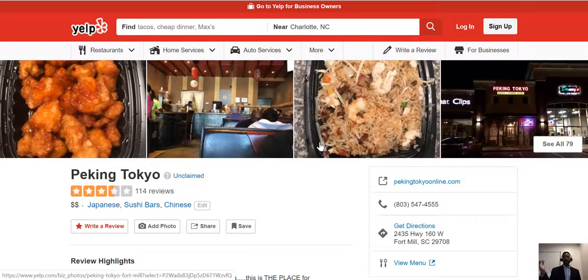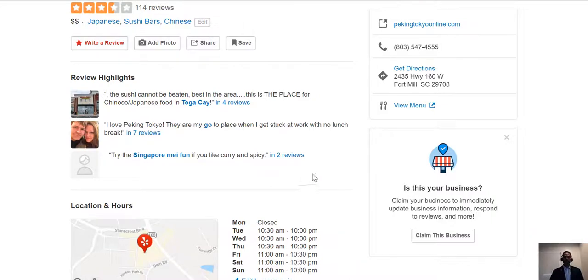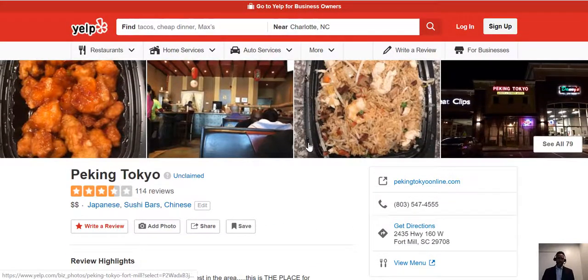Now, you can also go back into the other tutorial in which we set up an account for the very first time. Either way, you're going to be able to locate your business by searching for the name and the zip code. And if it's already established in Yelp, you can claim it from there. But again, in this instance, you're actually on your Yelp page and you can see that it's unclaimed, and you can literally go here and claim the business. So just an easy way for you guys to go in and claim the business.